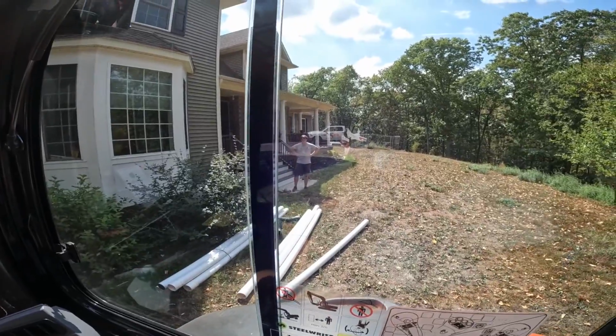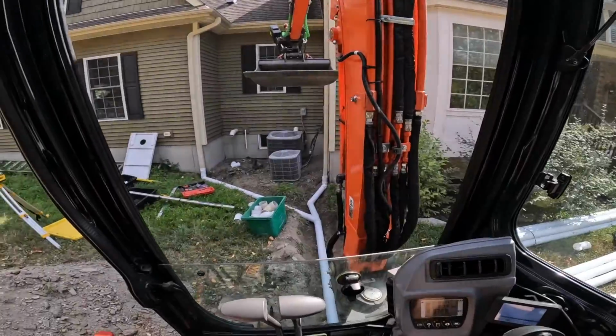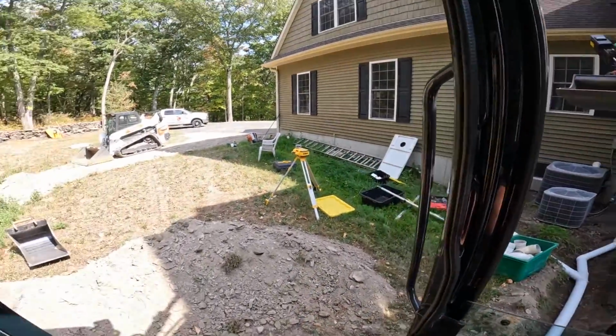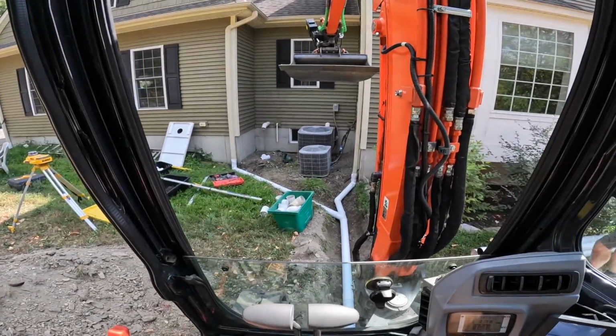And then I think there's 2 more past that. So we'll keep on working. This is just rinse and repeat. Same thing over and over and over. These ones are even easier because you're not digging through the driveway anymore. So here we go.